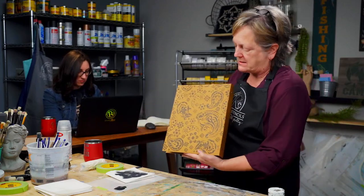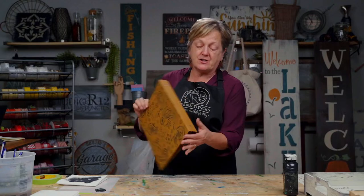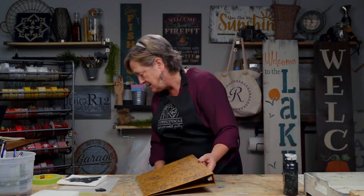Okay, so this is our little Dollar Tree binder with no base coat. I just left it the way it is. And I could travel all the way around. I could do something on the spine. Oh, you know what'd be fun?